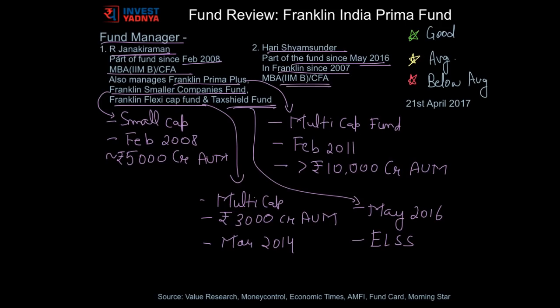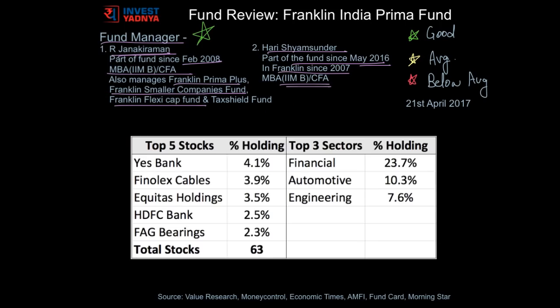With a seasoned manager like Janakiraman leading the fund and pretty good performance since his joining, we will give this parameter a green star. Next parameter is top stock holdings of the fund and understanding the fund's diversification. As on 21st April, fund has 63 stocks in the portfolio, with top 5 contributing close to only 16%. Current cash allocation is less than 8% and rest all is in equity. Fund has very good diversification in portfolio and weightage of top 5 companies is very close to our mid-cap benchmark of 15%, and hence we give this parameter a green star.